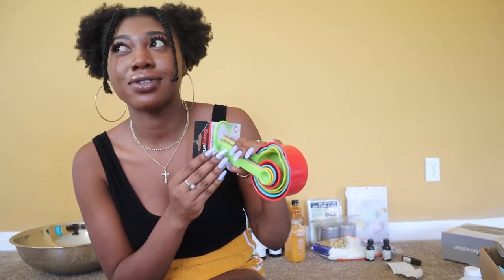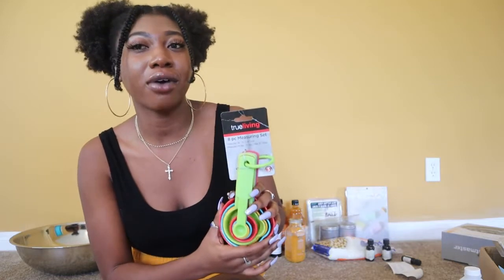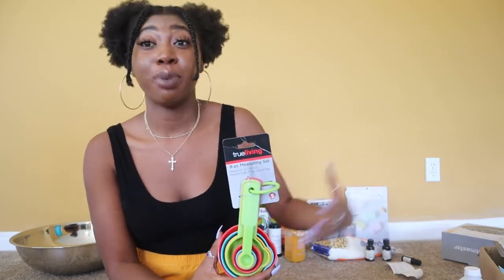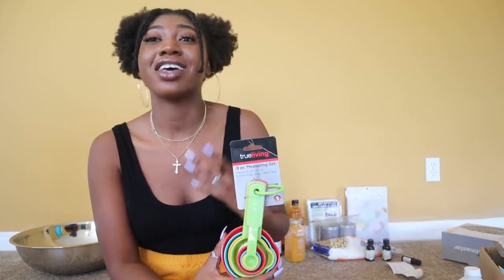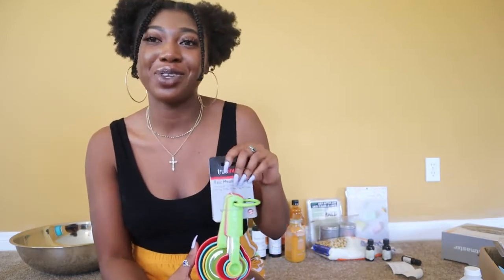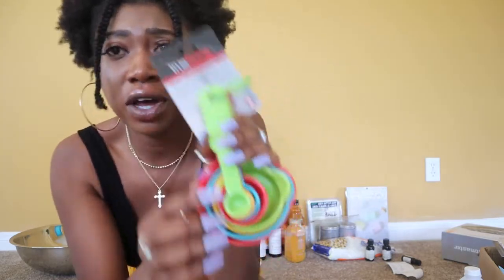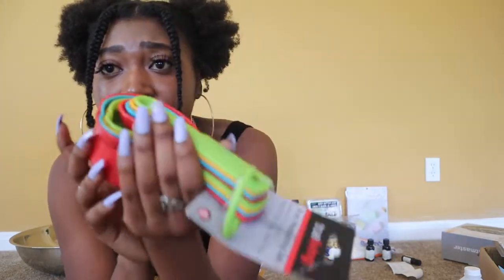Then I got my own set of spoons and measuring cups. I had this in my house already, but the butters and the soap and the wax and all that is very oily, it's very greasy, and I'm sure it would be an issue with my family eventually, so I wanted to get my own cups that were just for business. And so this is a pretty extensive one. It goes all the way down to the teaspoon, all the way back up to the cup. So yeah, this will help me keep my proportions in order.